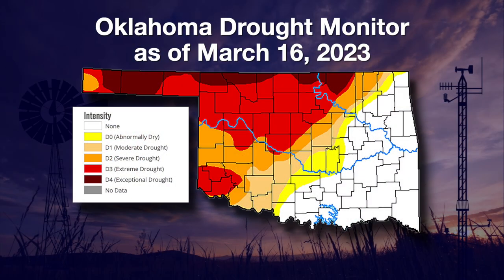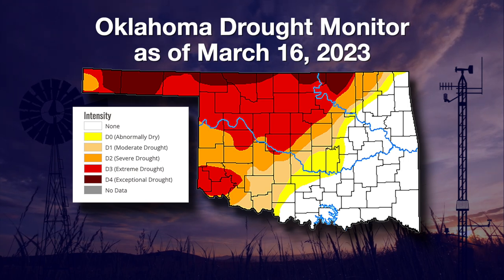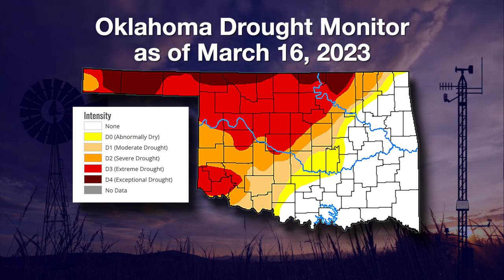Unfortunately, they weren't across northwest Oklahoma, the area that needs it the most. Let's take a look at that newest drought monitor map and see where we're at. Well, it's the same basic pattern we've had over the last couple of months. Improving conditions across the southeastern half of the state. Pretty dire conditions across the northwestern half of the state. So that's the story for Oklahoma.